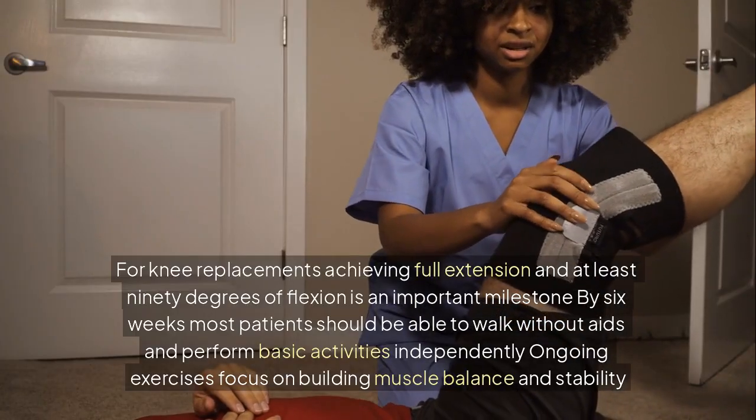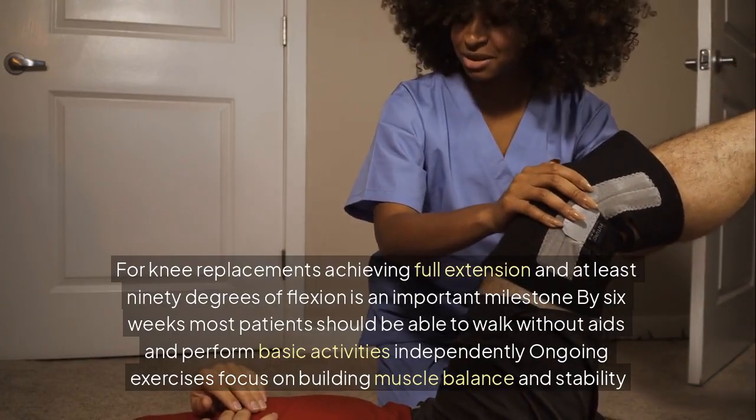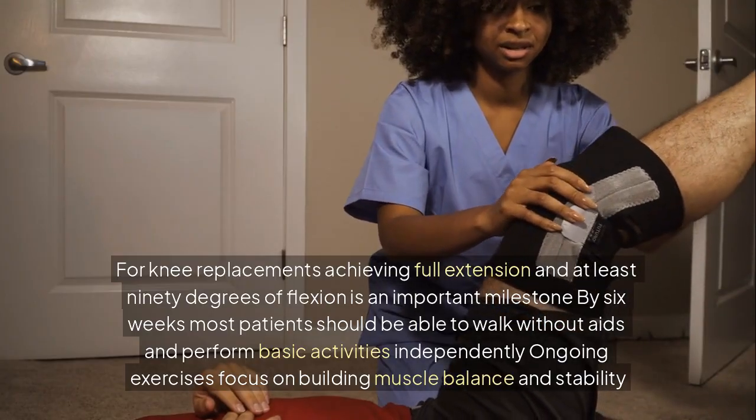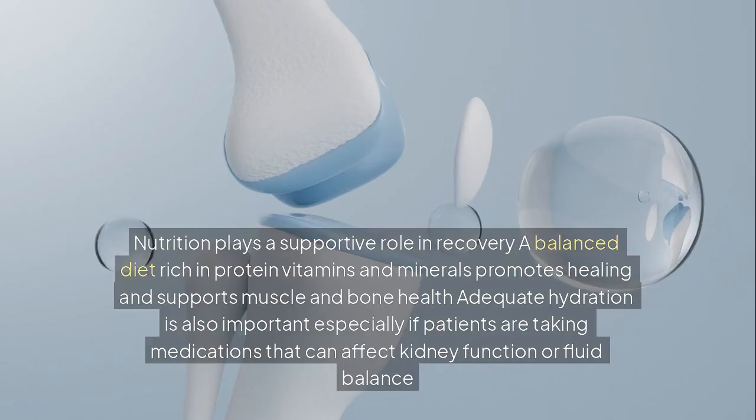For knee replacements, achieving full extension and at least 90 degrees of flexion is an important milestone. By 6 weeks, most patients should be able to walk without aids and perform basic activities independently. Ongoing exercises focus on building muscle balance and stability.